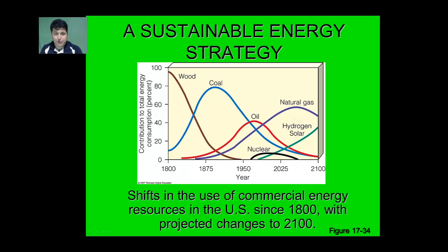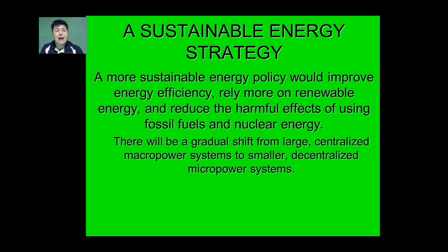Throughout the course of human history, we've seen an ever-increasing demand for energy. As we've moved forward, we found different sources of energy to meet those demands. Many of those have been less sustainable, non-renewable forms. A more sustainable energy policy would allow us to improve energy efficiency, rely more on renewable energy, and reduce the harmful effects of using fossil fuels and nuclear energy.